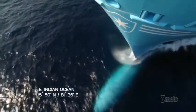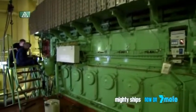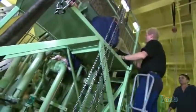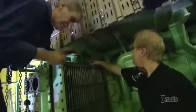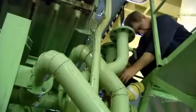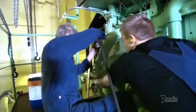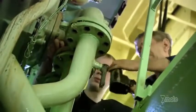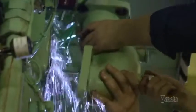Emma Maersk is engulfed in the searing heat of the Indian Ocean, carrying millions of dollars in frozen food, and she just lost one of her generators. In this room we have 2 diesel generators of 4,100 kilowatt, and we have had a problem with a cooler. The cooler, or condenser, keeps the generator from overheating. To fix it, they have to shut it down. Problem is, Emma's other generators can only pick up the slack for a few hours. Then, the stress will become too great. Emma may have to slow down, so the engineers have to move fast.